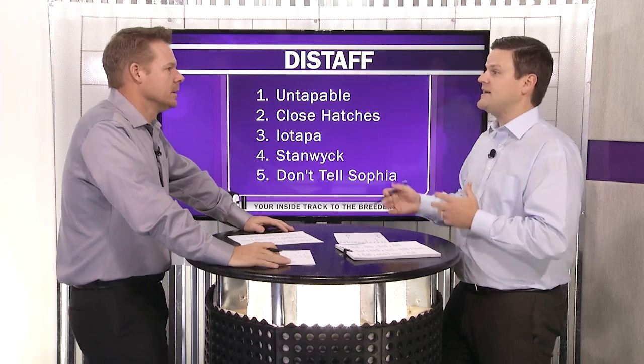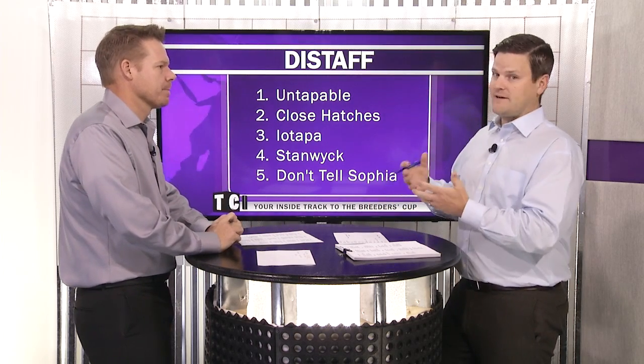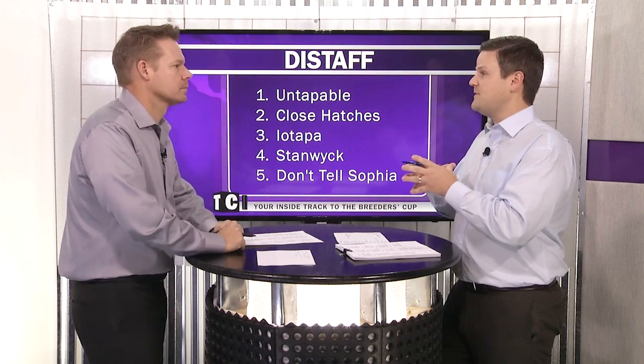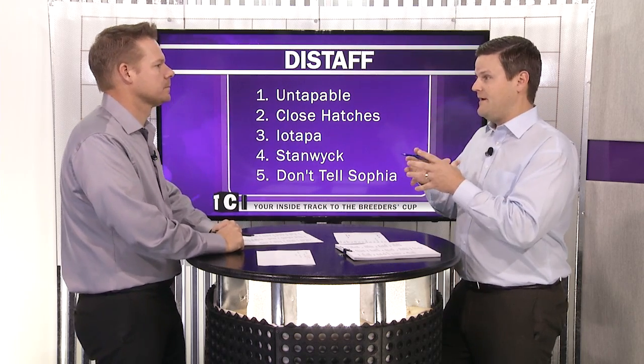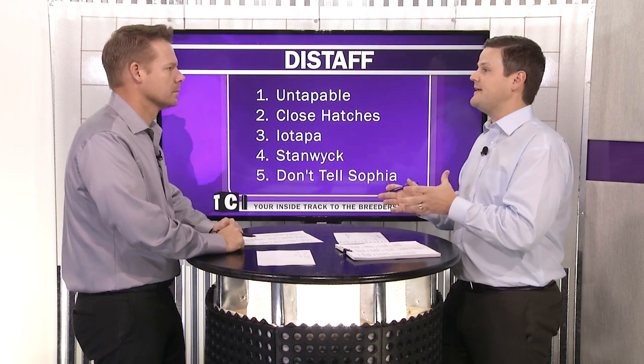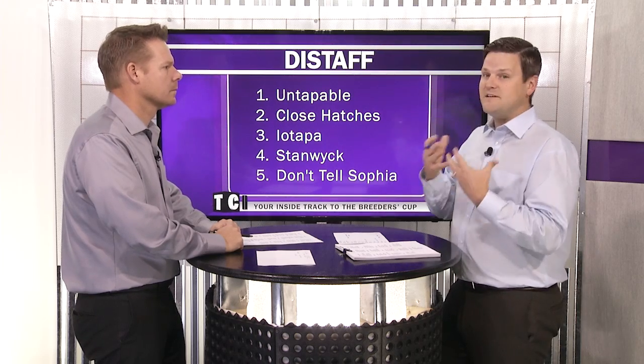Well, I think your second and third choices in the Distaff are going to be Close Hatches and Iotapa. And I really question the form of both fillies coming in, particularly Close Hatches. The way she ran last time out in the Spinster, John, has to be a concern. Here's a filly that's brought her game to every racetrack, and now you're going to tell me she just didn't like Keeneland? At least tell me it was a lung infection or she bled through Lasix. Give me some kind of excuse.